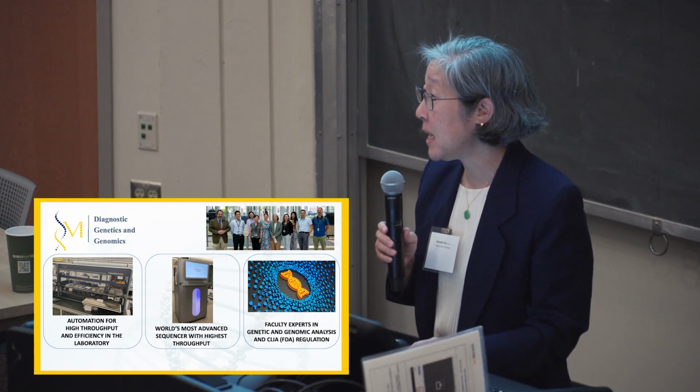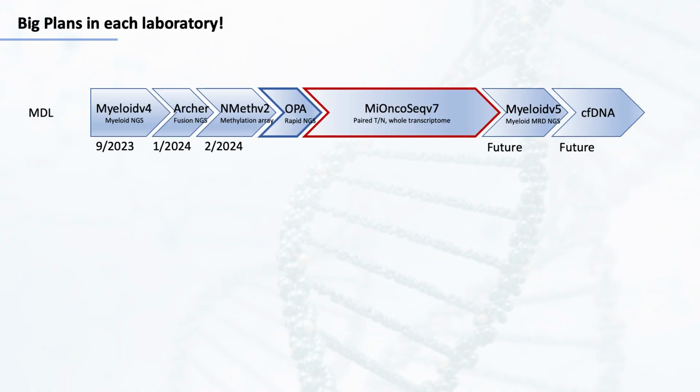We have big plans in each of the laboratories, and I'm going to focus in on the sequencing stuff, but I just want to mention all of it. So within our oncology laboratory, we are bringing on a very rapid NGS solid tumor panel called the Oncomine Precision Assay. And then we are bringing on a version of MCTP's MyOncoSeq. We're kind of roughly calling it DGG OncoSeq. And I'll talk a little bit more about that in a second.